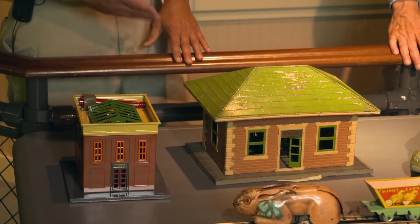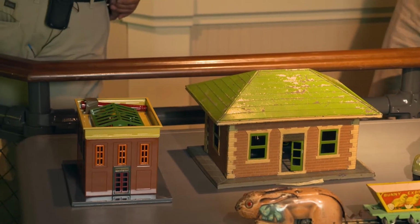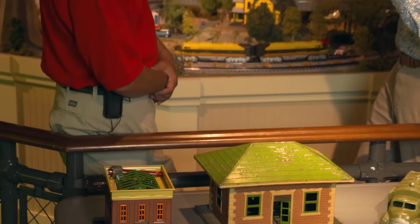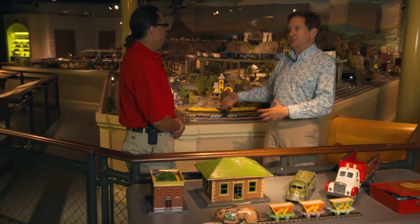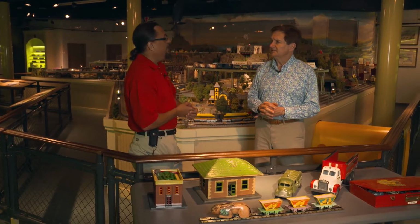Right. So these are some of the toys in our collection. Wow. Now, all these trains and things behind us. Yes. Are these reproductions? Are they antiques? Are they new? No, we do not operate any of the collection.